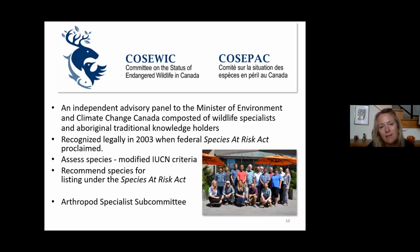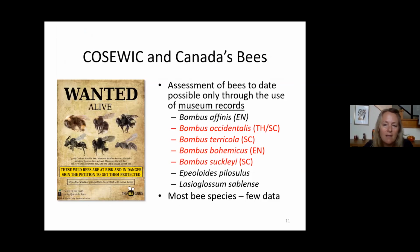So COSEWIC is the science and Aboriginal traditional knowledge advice to the minister, and the actual political decision to list a species is made by the minister under the Species at Risk Act. So it's two separate processes. And for bees, they fall under the Arthropod Specialist Subcommittee. So to date, we've had seven bees assessed by COSEWIC, and 4 of those species occur in British Columbia.